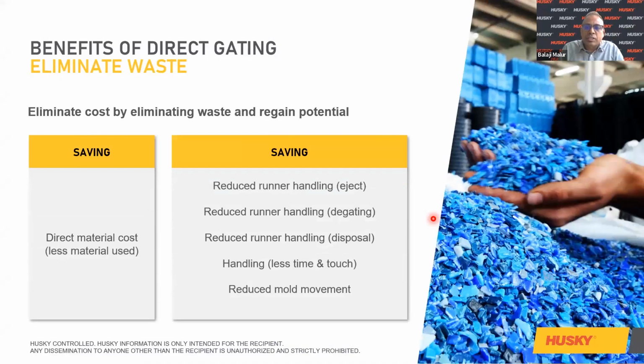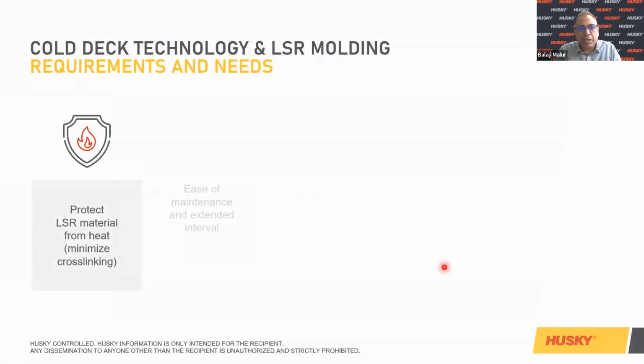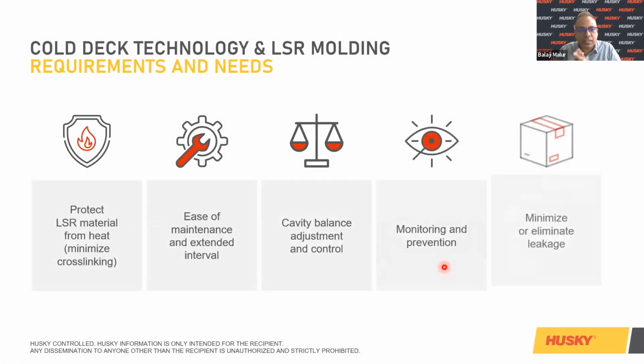So what we have to do here is make sure that material savings are very important: direct material cost, and also the material use distance and runner handling will be influenced. All those things, even from the thermoplastics point of view, for LSR we recommend going with direct gating. So direct gating with LSR, cold deck considerations. Here, we need to make sure that the requirements for the LSR are to protect the liquid silicone material from heat, minimize cross-linking, ease of maintenance and extended intervals, cavity balance, adjustment and control, monitoring and prevention.